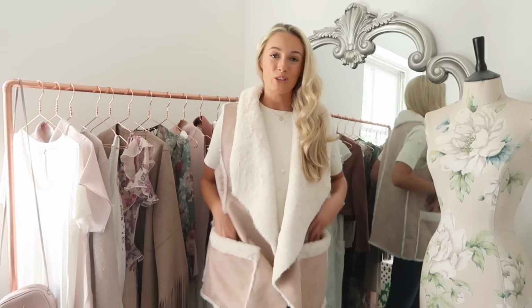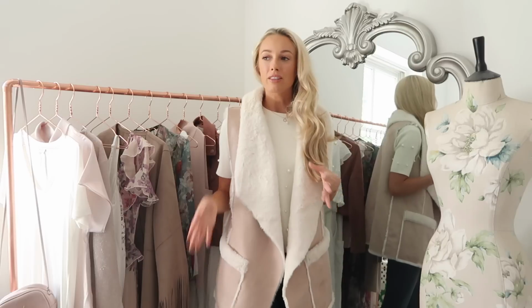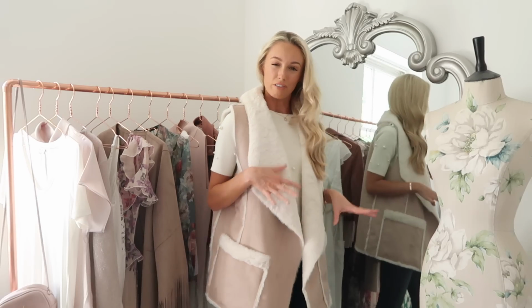It's got big pockets too, so you can pop your phone in there or your keys if you're just nipping out. But also I think this time of year when it's not quite cold yet, it's just a really lovely piece for chucking on and adding another layer of interest to your outfit.